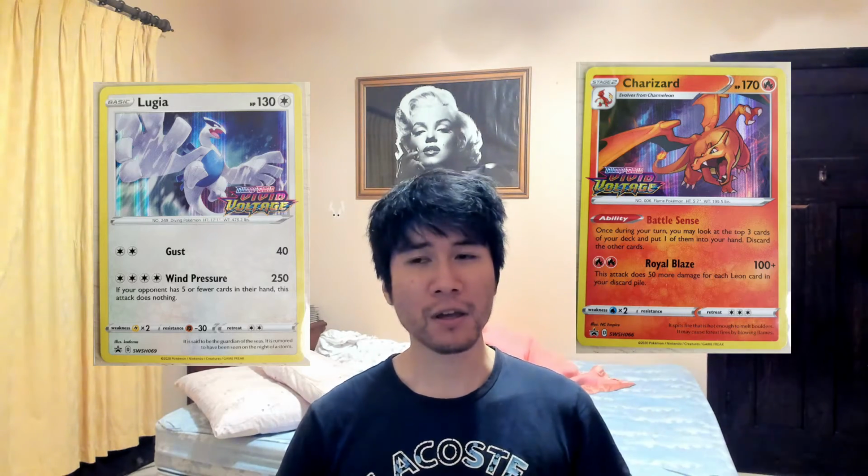And just to add to that, there's also the pre-release kits, which is the building battle boxes, which has Zarude on the front of these building battle boxes. With these ones, they include 4 packs, and also each building battle box contains 1 of 4 promos that you can actually get. The two that you want are either the Lugia or the Charizard. Charizard sits for about $100 or so. Lugia's is about the $80 mark roughly.